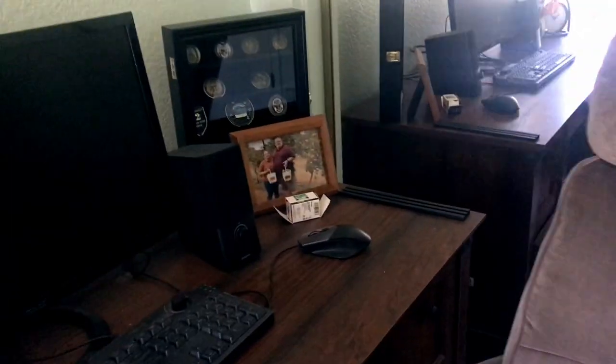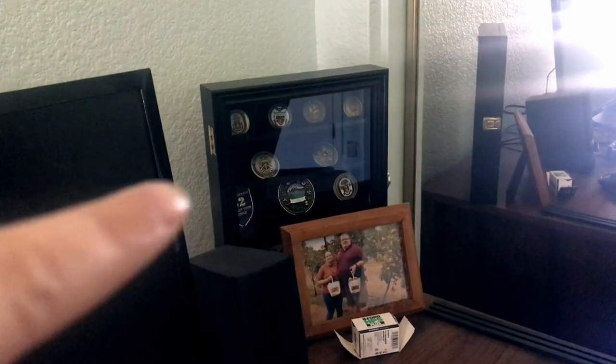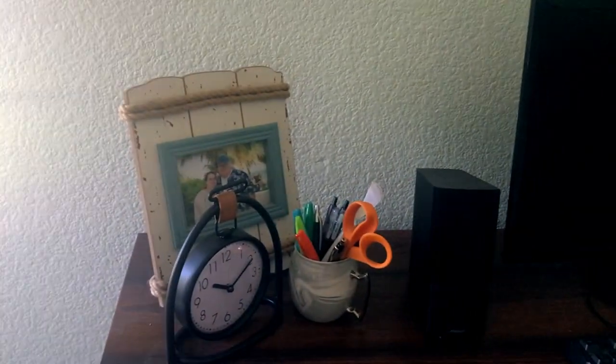We'll do something. And then if you want to just be nosy, here's some things currently on the desk. We have some film. All those little coins are from ships Dave has worked on because he works on Navy ships. We have a picture from when we were younger and just some more pictures. Moving on, we have the cat corner.